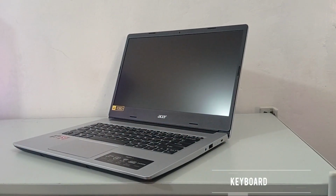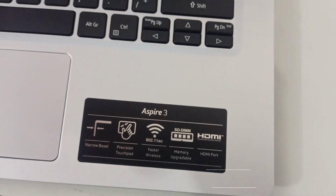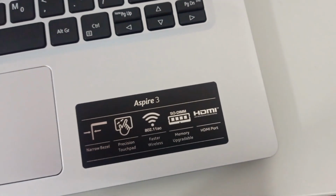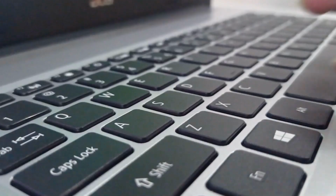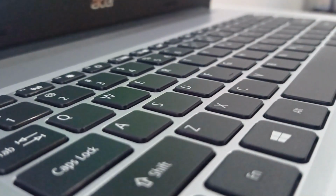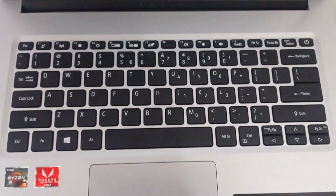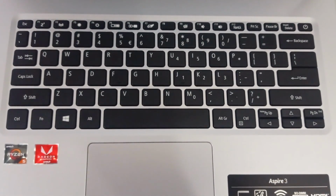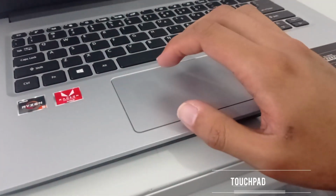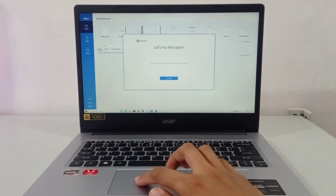For the keyboard, it is really well spaced and really good, but the arrow keys with the page up and page down are really cramped and interfere with the experience. But as an average typist, you don't have any kind of compromise with the short key travel, and using this for the longer term is really good, with some slight sponginess on the keys themselves. And the touchpad is responsive, as you can expect since it is using the Acer Precision driver.